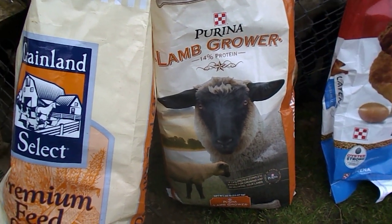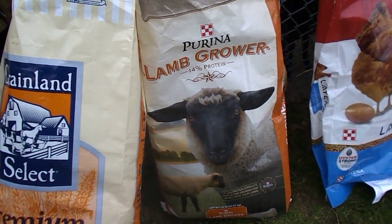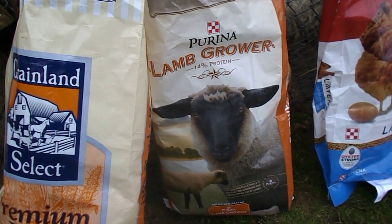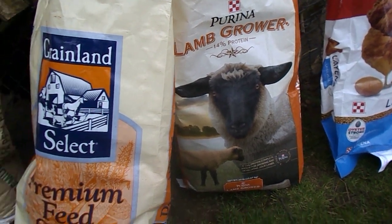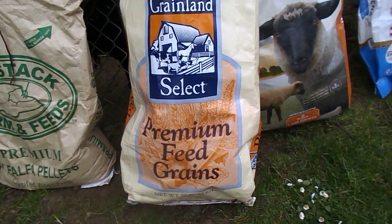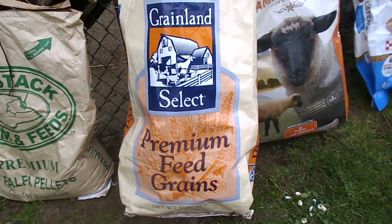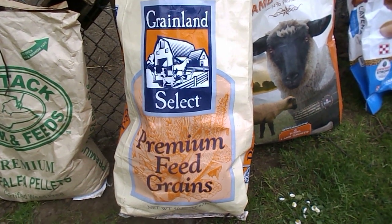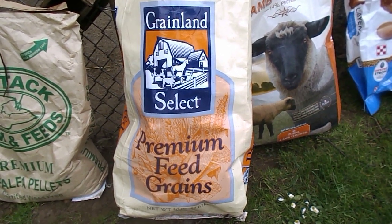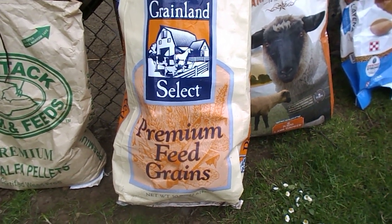But if you can't get Lamb Grower because you may not be able to, we supplement our sheep with grain, okay? We have graze, we have grass hay, and we have grain. So an acceptable replacement for Lamb Grower is sweet cob. Anything that's an all-purpose all stock that is zero copper. Sheep are copper sensitive, and it can kill them dead if you feed them copper. So you want to be very careful in replacement feeds for sheep.